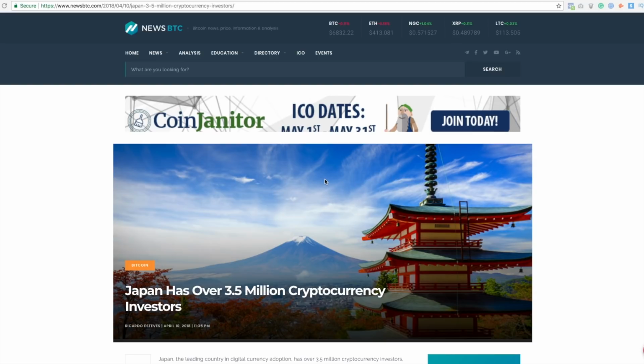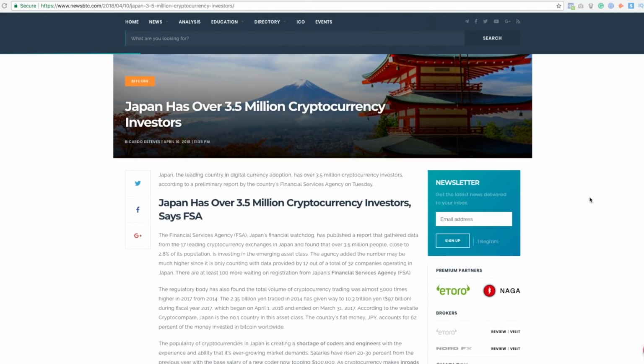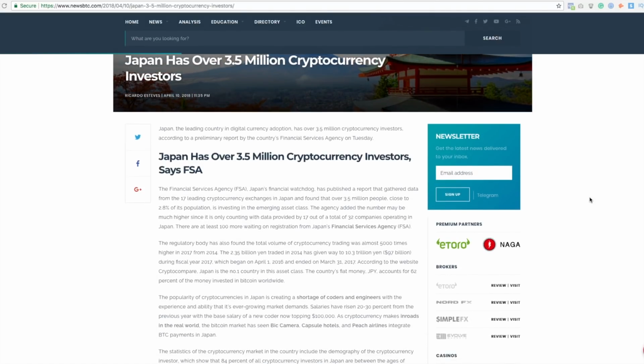So Japan has over 3.5 million cryptocurrency investors. What is going on in Japan? So this comes after the FSA, known as the Financial Services Agency, published a report by gathering data from 17 leading cryptocurrency exchanges in Japan and found that there are over 3.5 million people who are actually invested in cryptocurrency. So they are cryptocurrency investors. If you guys are not familiar with how big Japan is, there are about 127 million people residing in Japan. So to see 3.5 million people, that is quite a large percent, especially based on the distribution of population.